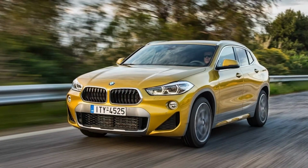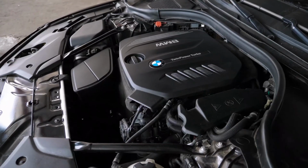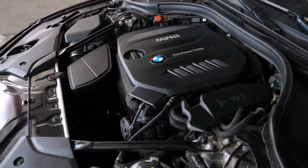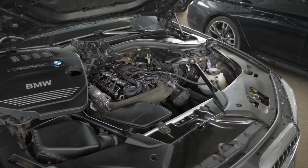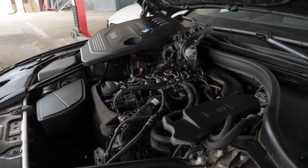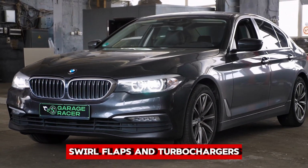Unlike various engines featuring robust timing chains up front, guess what? The N47's chain hid at the back, making it a nightmare to access. Try repairing or swapping it? Oh, what a costly job. The timing chain wasn't the sole issue. The N47 was also filled with troublesome fuel injectors, swirl flaps, and turbochargers.